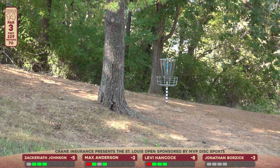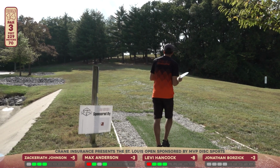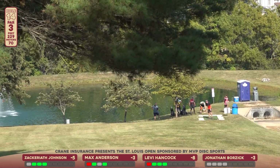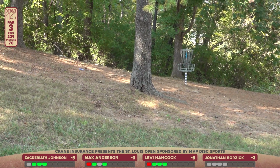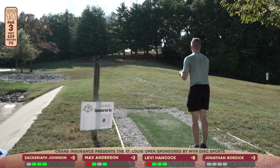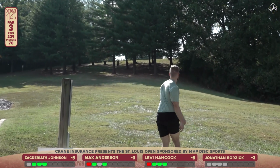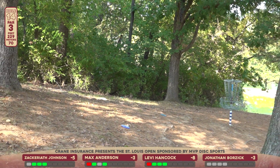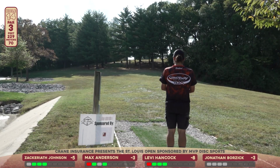Might be 4 in a row for Zach. Yeah, he just decides, I'm just going to go right through the trees. Love this line. He just wants it to sit down. Yeah, that hill plays as a nice backstop. So even coming in a little hot, it's probably pretty tough to go long in this basket. Backhand from Max here. Ooh, just a little right, but is not going to be in the woods. He'll have a putt.